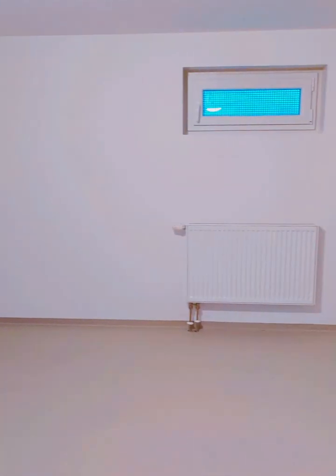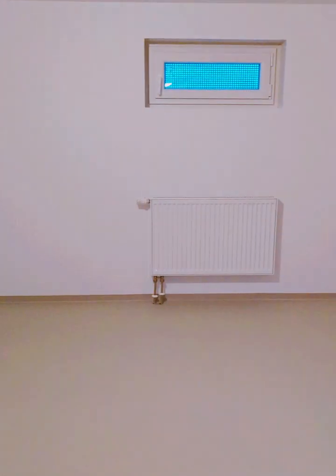Okay, and then you have this. Now you can actually utilize or turn this into another bedroom if you need to. Just keeping in mind that that's the only window in here. Okay, it is huge, guys. It's a really nice space.